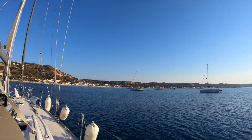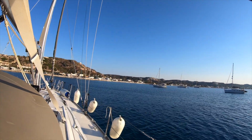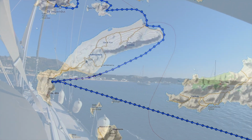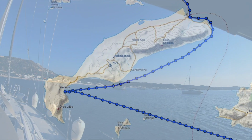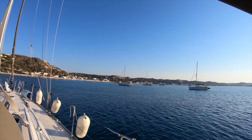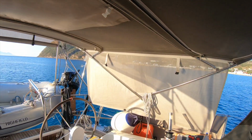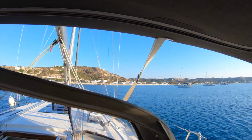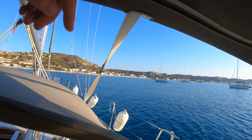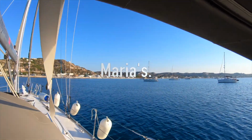Well, we've made the island of Kos, and this is the next day. It looks like we were the pioneers, the pathfinders. We were here on our own. Now there's 1, 2, 3, 4, 5, 6, 7 and 4 this side, 11 boats. We went over last night and had fish and chips in a place called Mary's, which is over there. Really nice.